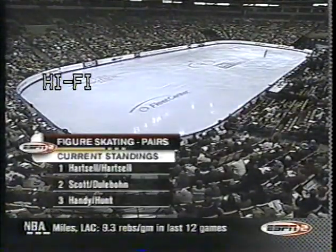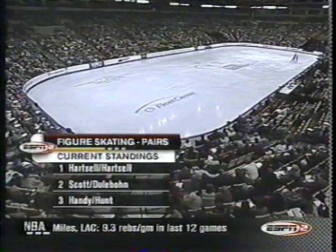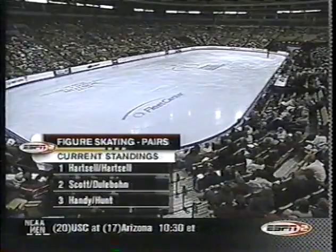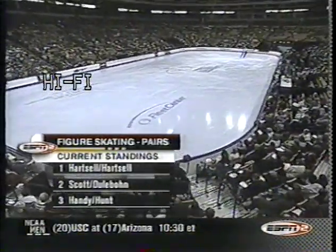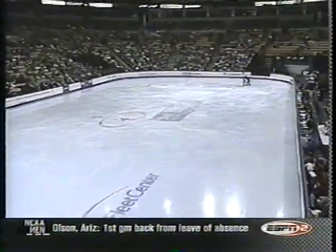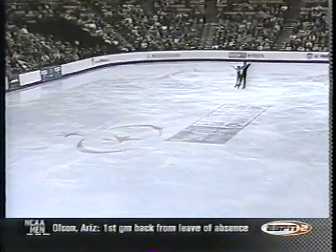Danielle and Steve still have the lead here in the pair short program, followed by Scott and Dulapan, and then the former partner of Paul Benabos, Laura Handy, along with Jonathan Hunt. Remember, this one-third of the overall score leading up to the championship free skate over on ABC Sports Saturday evening.